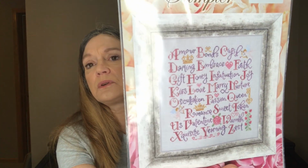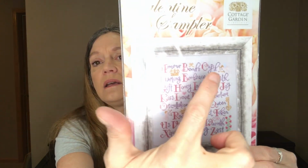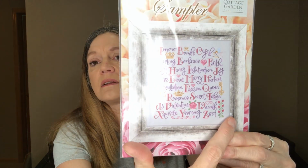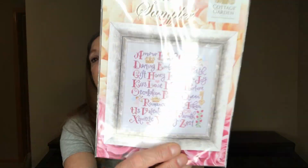sampler. So you have a sampler of words, and you also have a variety of motifs sprinkled in there. Got some sampler flowers, keys, crown, hearts, and the words are amour, bonds, cupid, darling, embrace, faith, gift, honey, infatuation, joy, kiss, love, marry, nurture, osculation. I don't even know what that means. Passion, queen, romance, sweet, token, us, Valentine, warmth, exquisite, yearning, and zest.